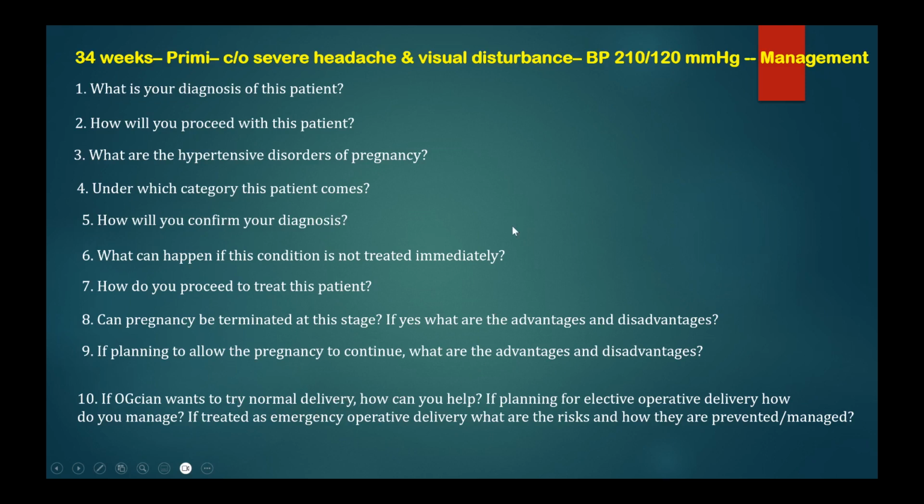Let me explain that a little more. You have admitted the patient. You have started on IV antihypertensives. Now the BP has come to 130 by 80, and the patient is free from headache and visual disturbance, and the heartbeat is normal. And so the physician says we will go ahead with the normal vaginal delivery.